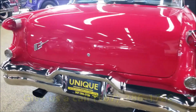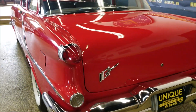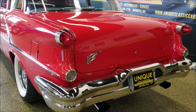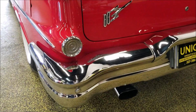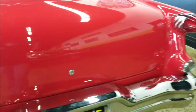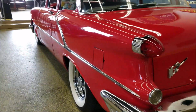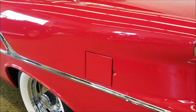This car does have a Firebird subframe underneath it, new coil springs, does have electric wipers, Flowmaster exhaust. Some more details on it. Again, take a look at the chrome on the rear bumper, the 88 insignia on the back. Just a very, very nice looking car. Look how straight this car is down the side of it. Just look at how nice everything fits too, from the gas door, how even the gaps are.